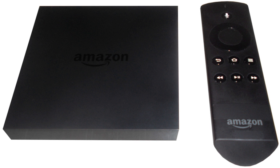In 2015, the Amazon Fire TV second generation was released with improved processor speed and 4K UHD support. Amazon Fire TV is also available in the United Kingdom, Germany, Japan, and launched in India in 2016.